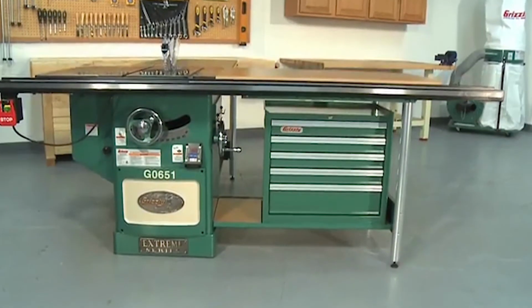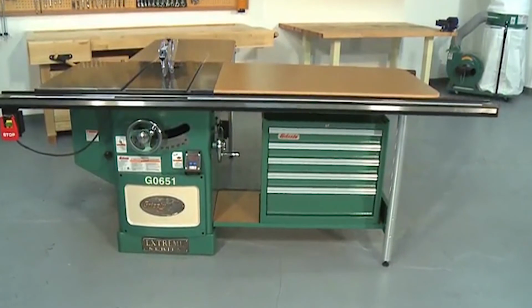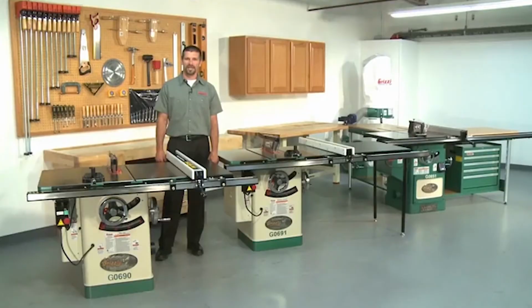Both the G0651 and the G0652 Extreme Series table saws are more than capable of tackling your toughest table saw cutting requirements. No expense was spared in designing and building these two saws. All of the 10-inch cabinet table saws we have looked at today have been designed to provide the best in features with maximum performance and value.